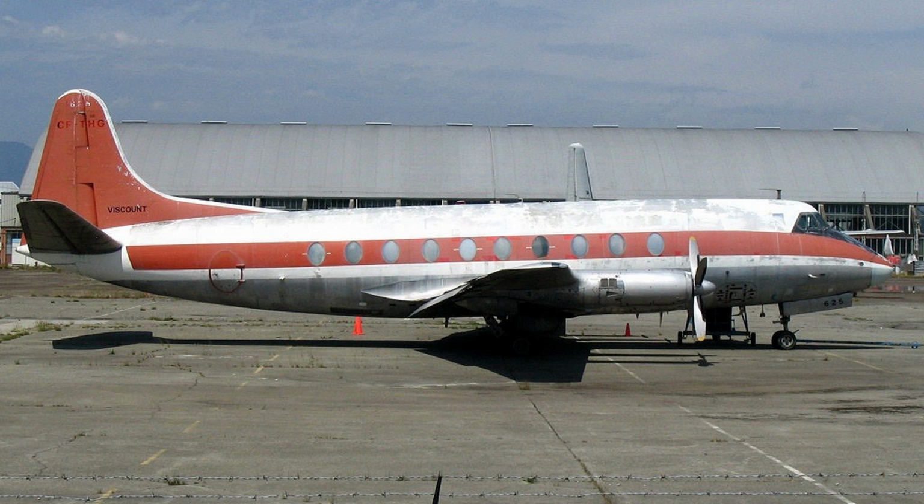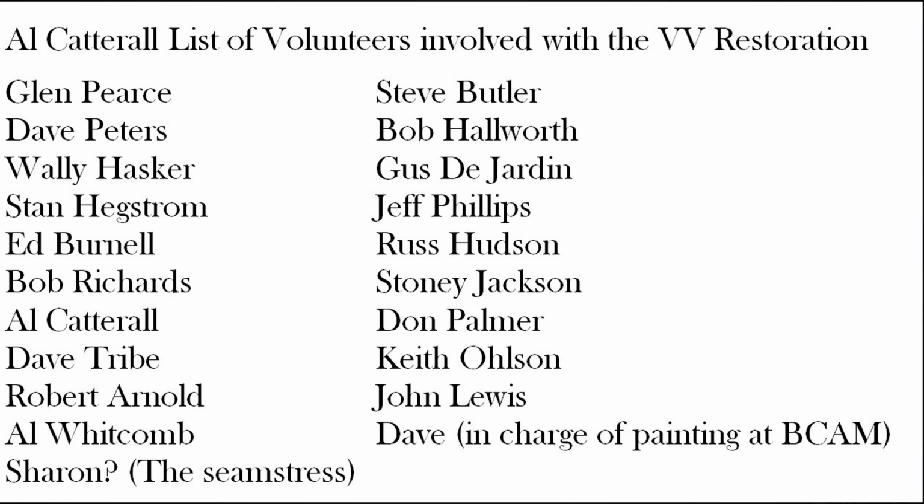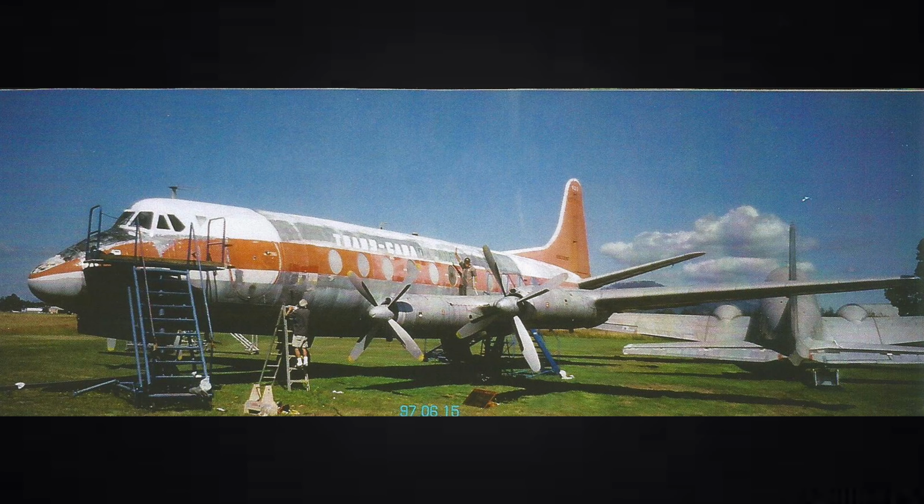Restoration started. How long did this restoration take? Over 3 to 4 years, approximately 24 volunteers logged almost 14,000 hours. Funding for much of the materials came from retired pilots. The aircraft got a complete overhaul.